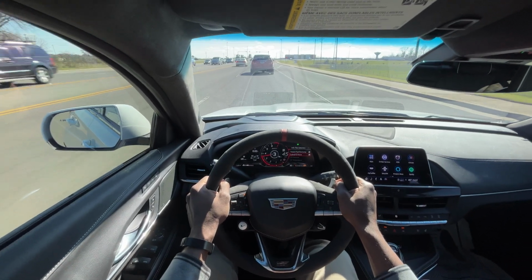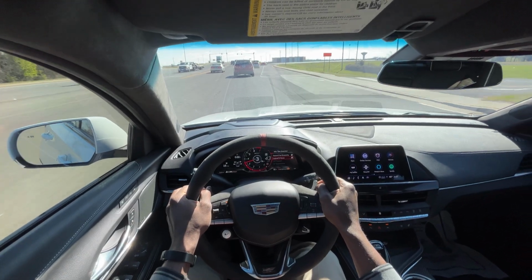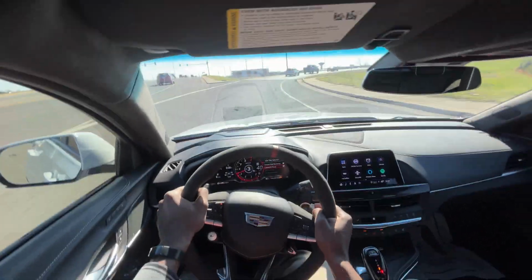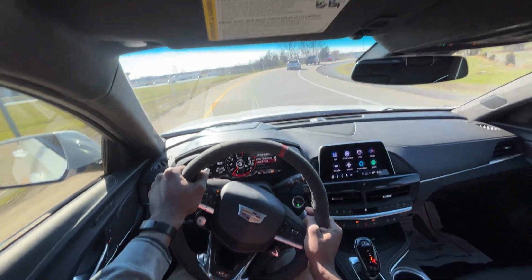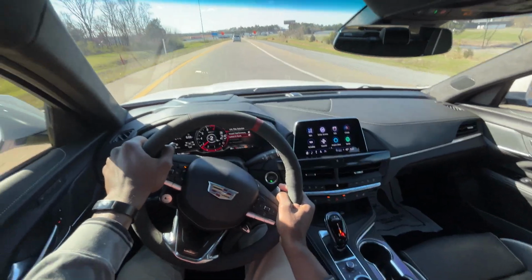So of course the shifts are really quick, and on this beat up road it's just a little loud in here, but the car masks all of that in a good way. It sounds incredible. Got a little bit of space behind me. Here we go.